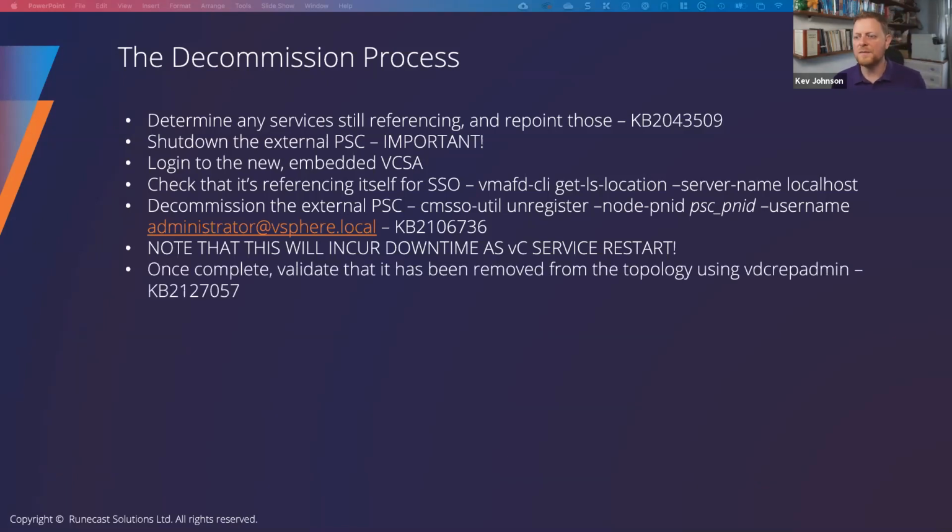Once that's all done, we need to validate that the external PSC has been removed from the topology. So the details there are in KB 2127057. The command line process you need to use there is vdcrepadmin, and that can show you what the entities within the single sign-on domain are, what they're called, and who's pointing at what for replication. Again, that's all documented in that KB. There's a lot of really good information in there, but please make sure it's been removed from the topology.